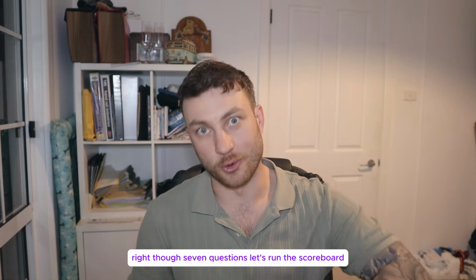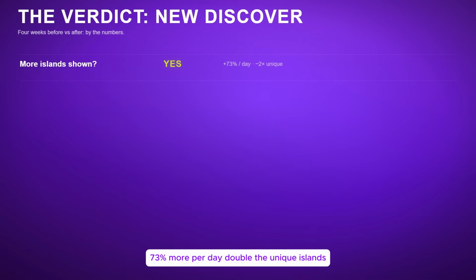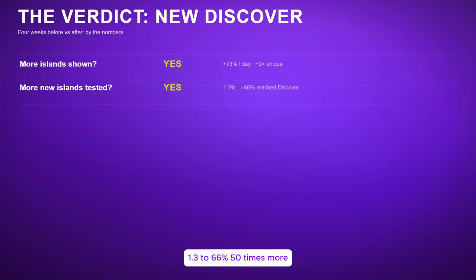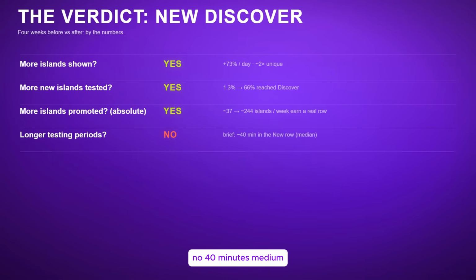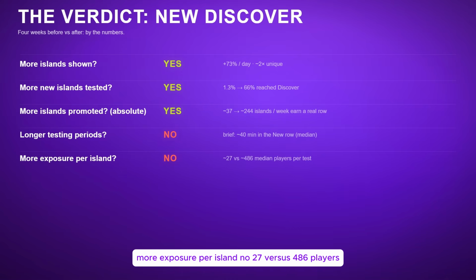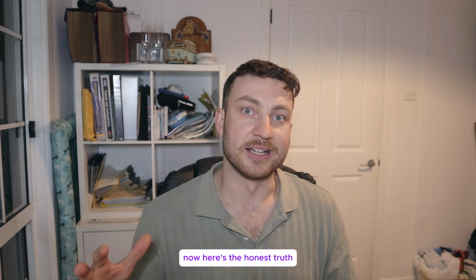Righto, 7 questions. Let's run the scoreboard. More islands shown? Yes. 73% more per day, double the unique islands. More islands getting tested? Yes. 1.3 to 66%, 50 times more. More islands promoted in absolute numbers? Yes. About 37 per week to 244. Longer testing periods? No. 40 minutes median. More exposure per island? No. 27 versus 486 players. Better for small creators? Somewhat. The promoted pool shifted 10 points towards smaller islands, but each slot delivers less. More genre diversity? Yes. 12 genre rows. It was 0.